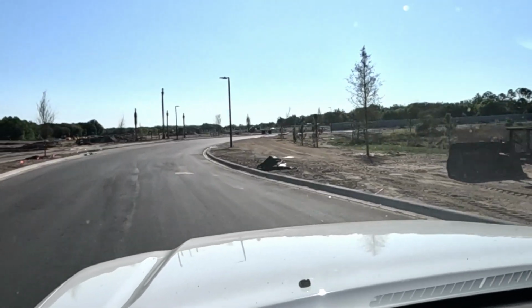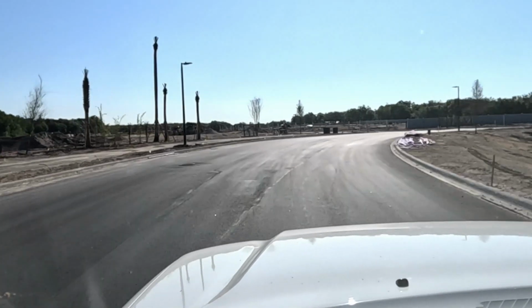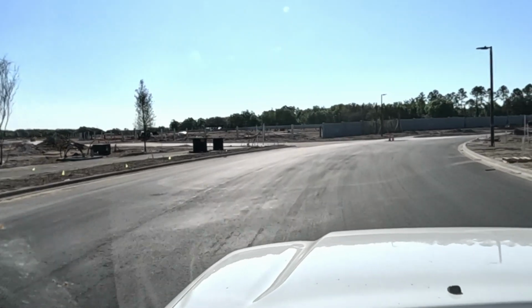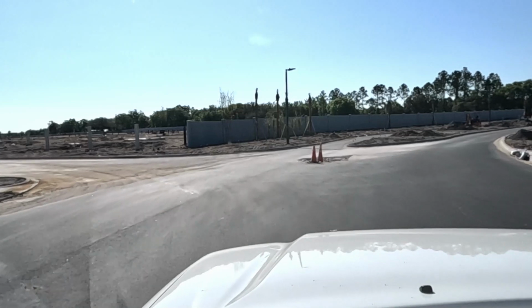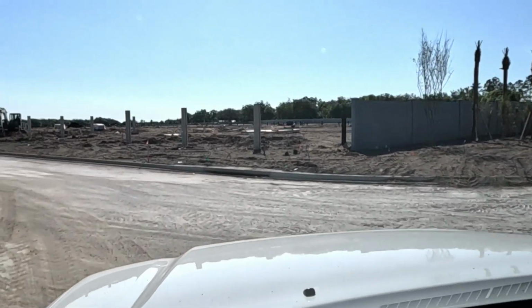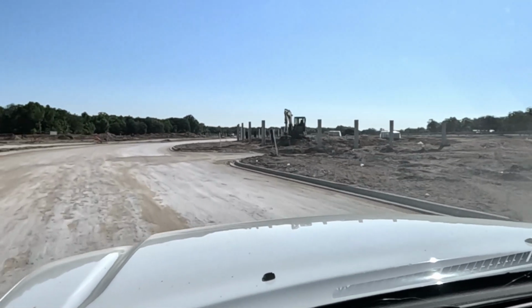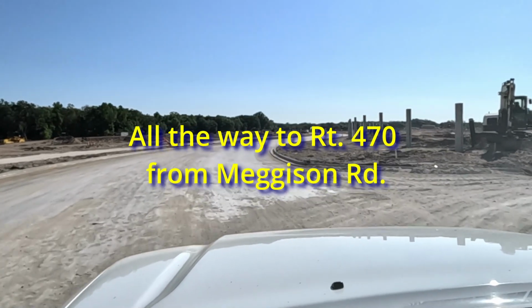Cyclists. All right, it's got to be. Well, we must have missed it. No, this must be it right here. Yep, this is Chandler Drive. Let's take a left. See how far we can go. Oh, it's dirt. Okay, so this is Chandler Drive, and this takes you all the way to Route 470 further east.